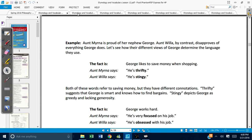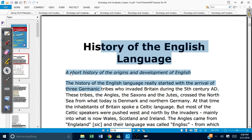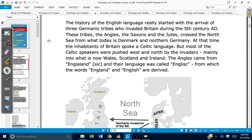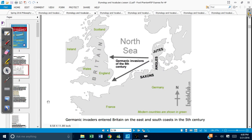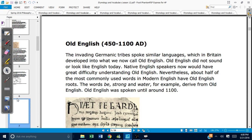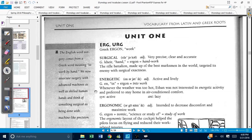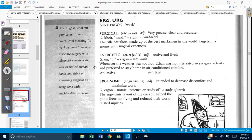Then from, let's see, the next lesson. We did go over the history of language, if you remember. Pretty interesting, but to be honest, I won't quiz you over this. It's just kind of information that you can know, so you know where it came from. Then we had a few words here. Some of these words we'll go over just briefly.